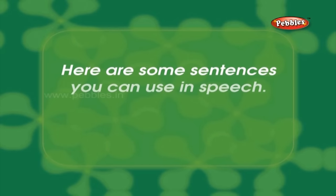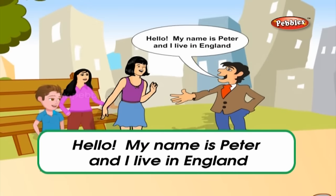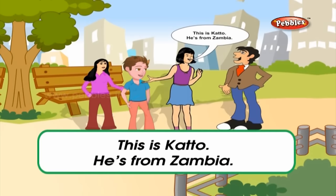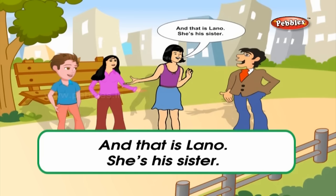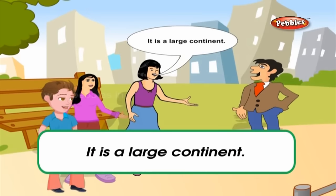Here are some sentences you can use in speech. Pick out the nouns. Hello, my name is Peter and I live in England. Hello, I'm Inga. I come from Germany. This is Kato. He's from Zambia. And that is Lano. She's his sister. Zambia is in Africa. It is a large continent.